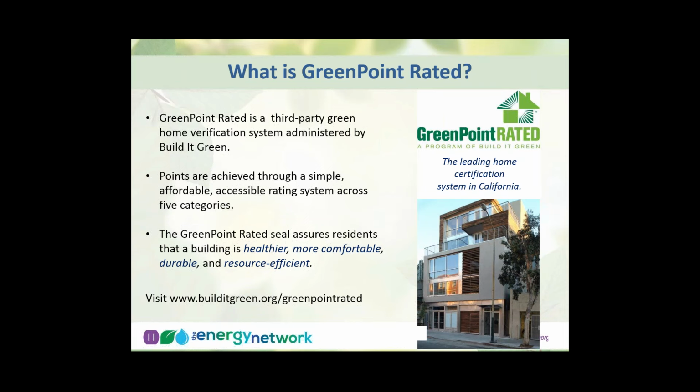The Greenpoint Rated team is comprised of leading green building experts, and they help put together this webinar series and set the agenda for which sustainability topics are most relevant to multifamily developers and managers like you. By visiting buildagreen.org/greenpoint-rated, you will find a multifamily checklist to see what kind of upgrades are factored into a Greenpoint Rated certification. And I promise you, you might be a little bit surprised about which measures are rather easy to achieve.